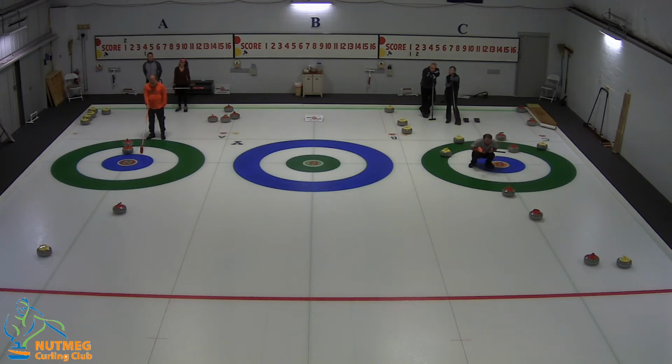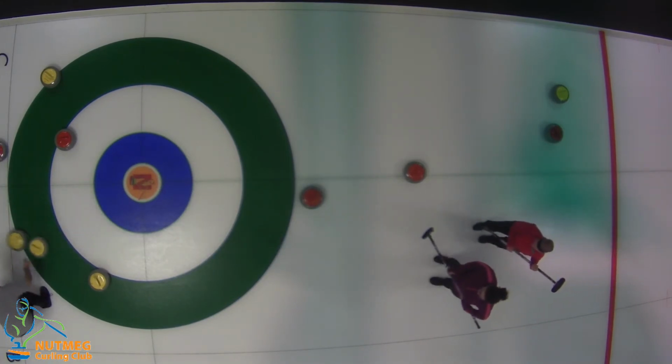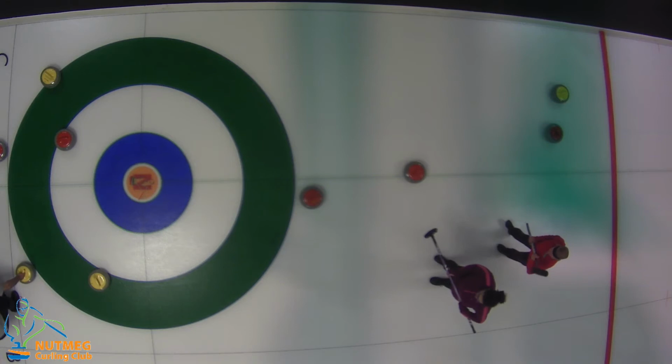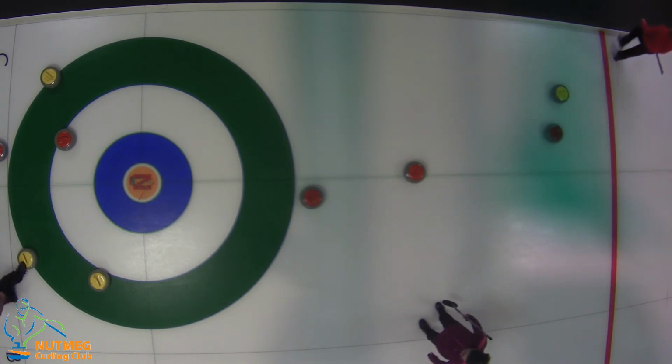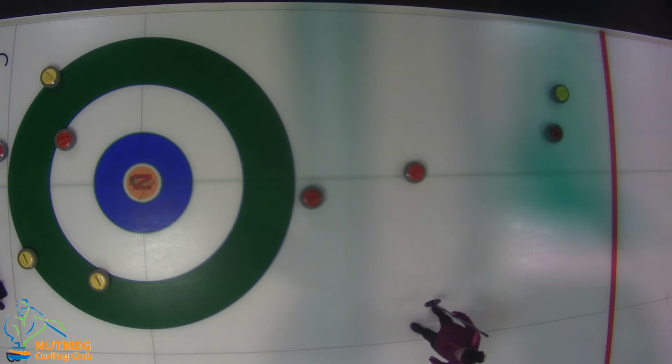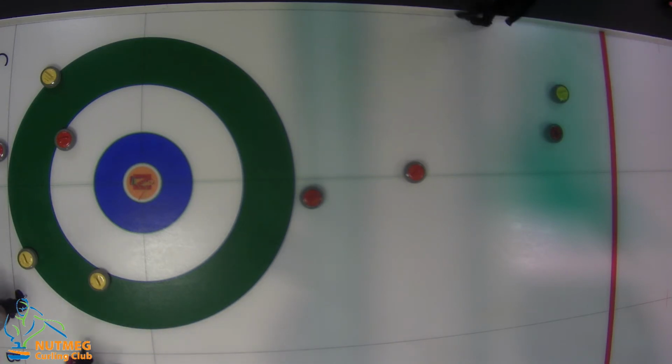Shot underway over here on C. Flanders is throwing a screaming takeout, and it just comes out wide, did not come back as much as he wants to, and ends up taking out his own back yellow. So with the hammer coming up, Giuseppe is sitting 1, and I kind of like the split to try and get 3 out front, or just a straight up draw for 2.